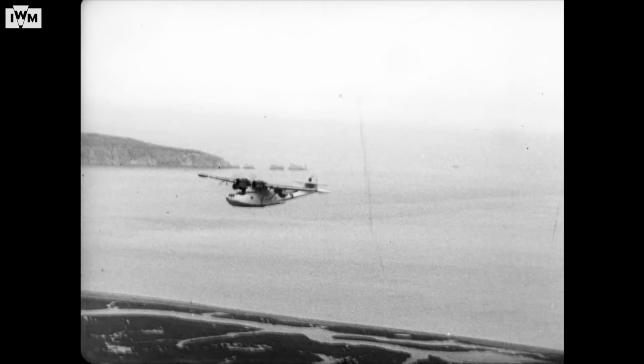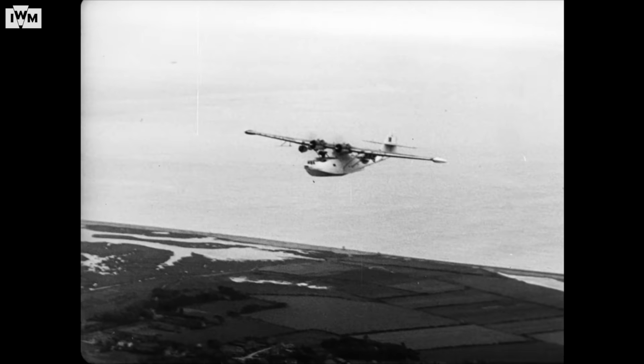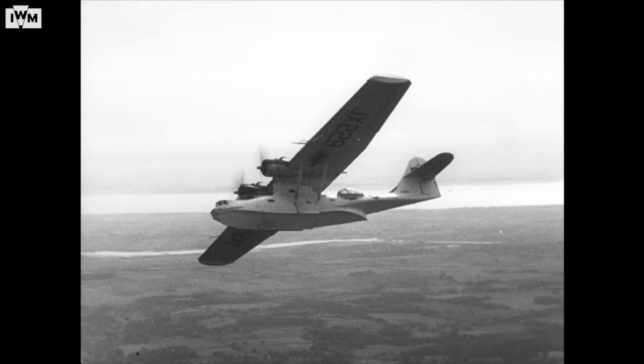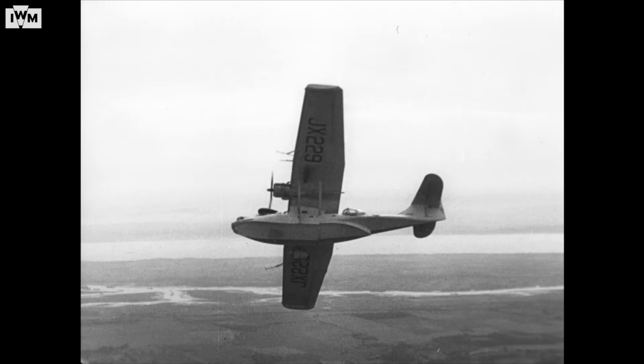On the other hand, its weakness was it was slow and not well defended, which made it vulnerable to attack, unlike the Sunderland flying boats.